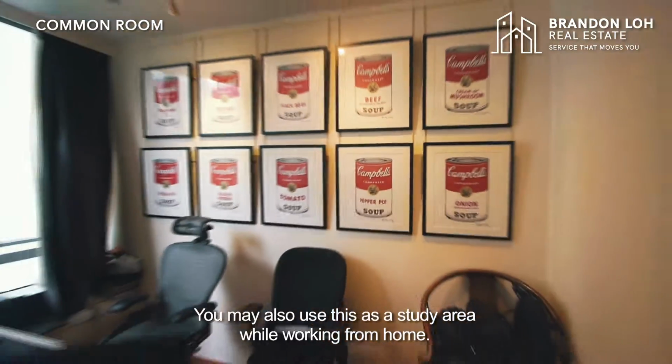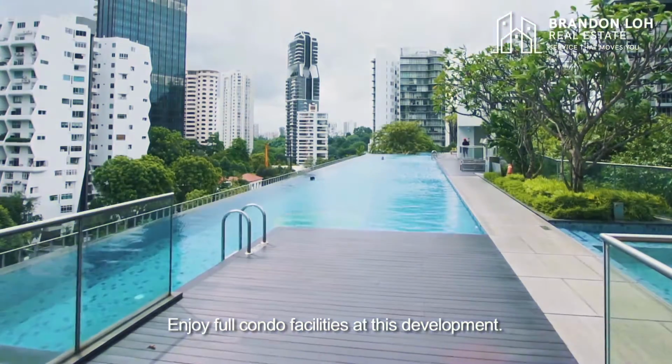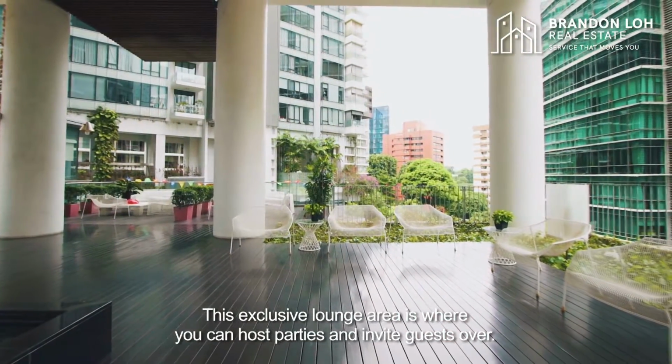You may also use this as a study area while working from home. Enjoy full condo facilities at this development. This exclusive lounge area is where you can host parties and invite guests over.